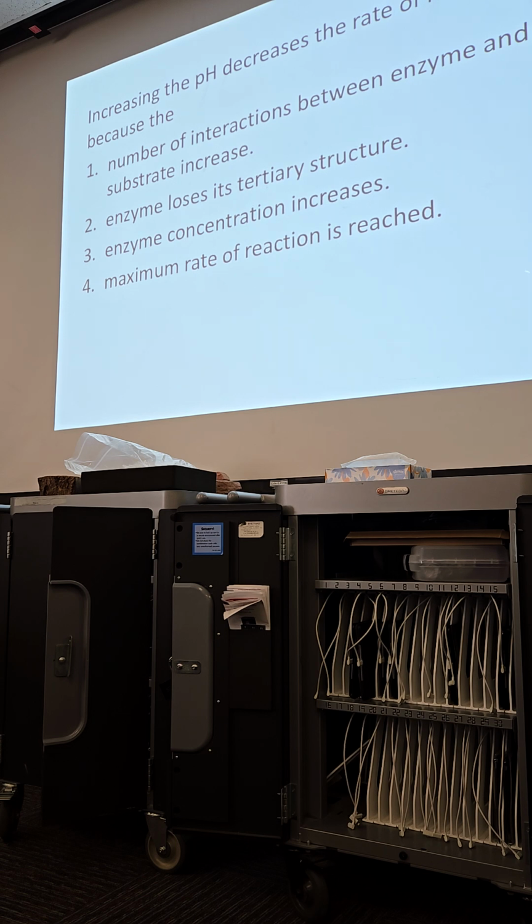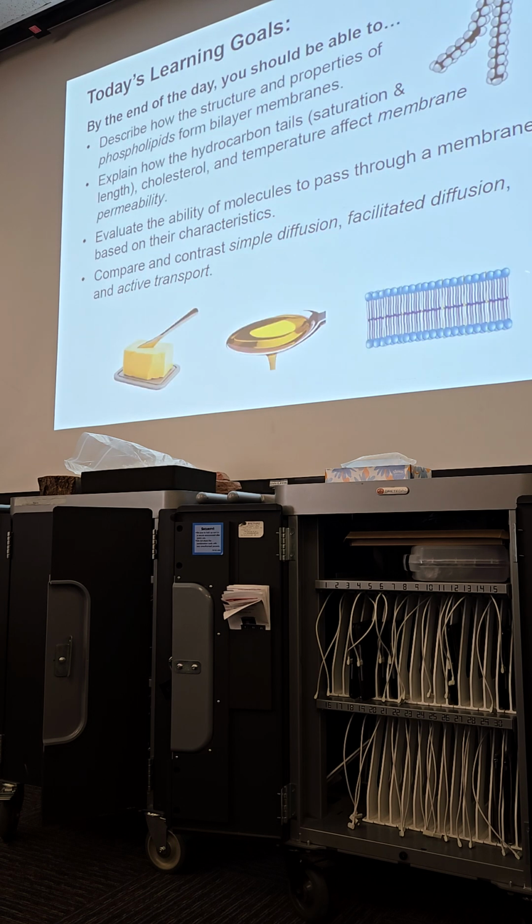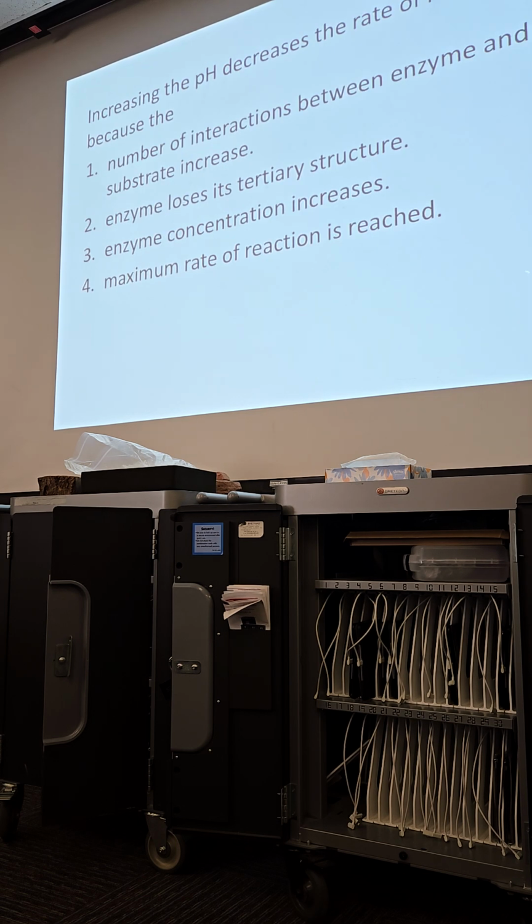Okay. What happens with pH changes? You get more hydroxides. What is an acid? What's a base? Protons, or a lack of protons, right? That makes sense. So that's going to affect what type of bonding? Hydrogen bonding, H bonding, within the tertiary structure. Yeah, that makes sense. Correct.